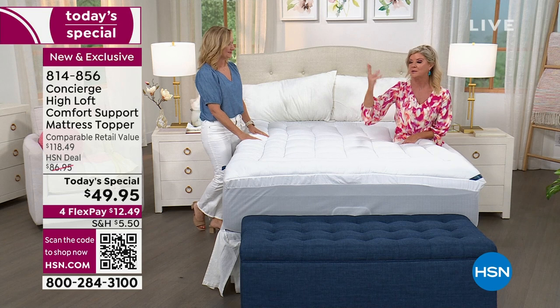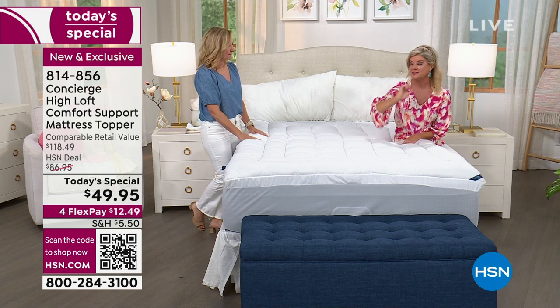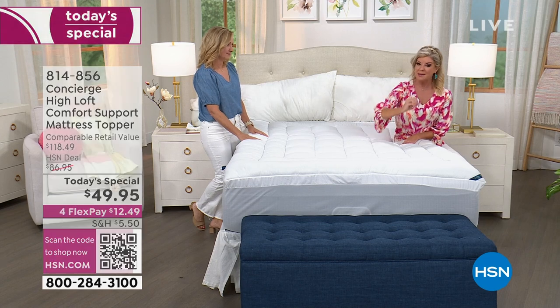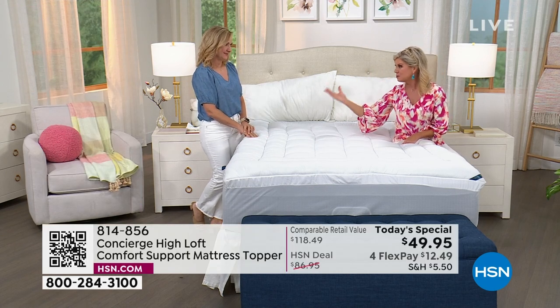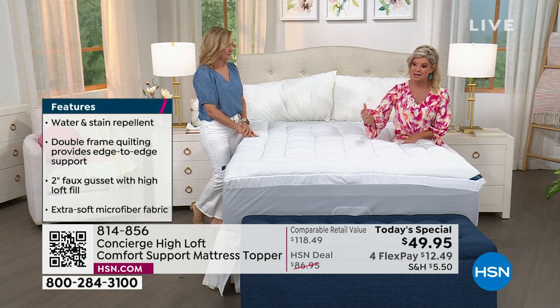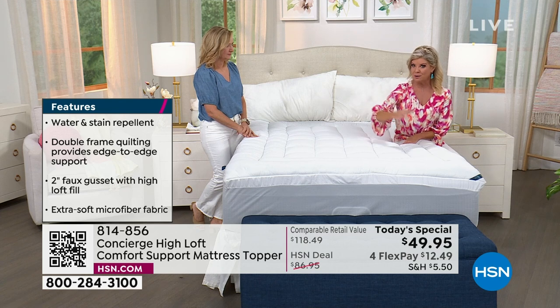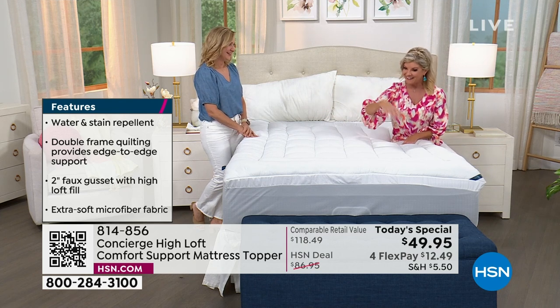So going back, think about the mattress you're sleeping on right this second. Are you getting the best night's sleep? Or maybe it's older, and you're not really able to go out and make a couple thousand dollar investment, but would love to upgrade it. This is making that older mattress now a high-end pillow top mattress, right?